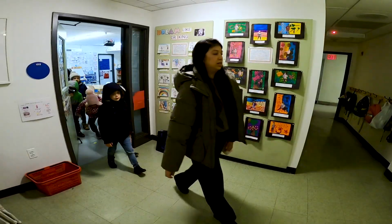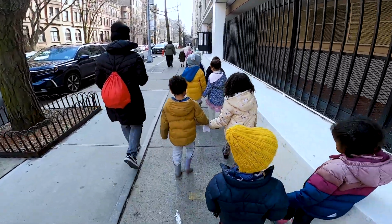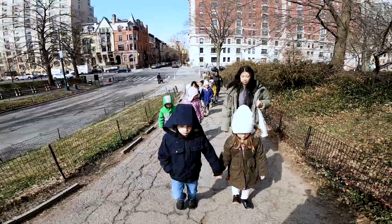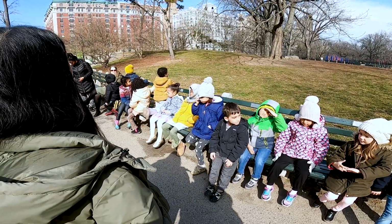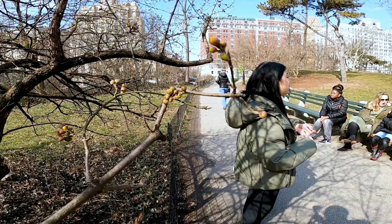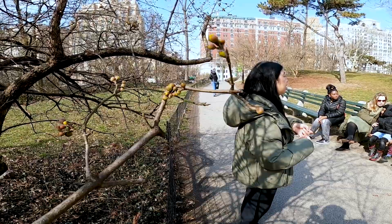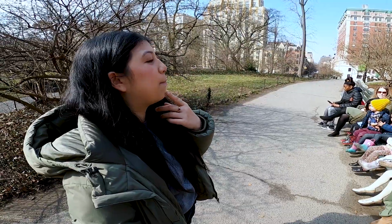So having Central Park so close to MCS has allowed us to use it as a second classroom. We are able to just experience nature firsthand through the changes that are happening in Central Park, like observing buds, observing stems that will eventually bloom into flowers, making predictions about what will happen, noticing changes as they go on.